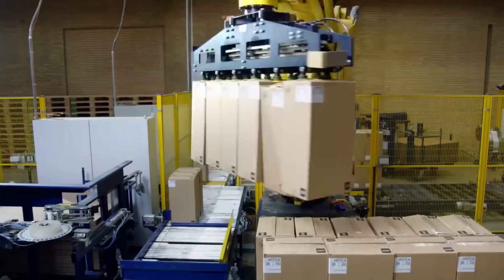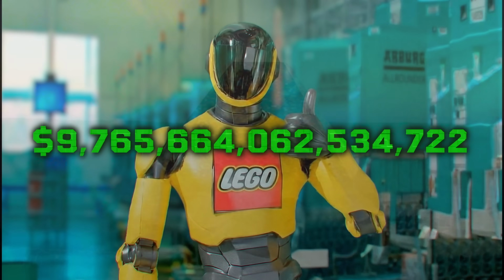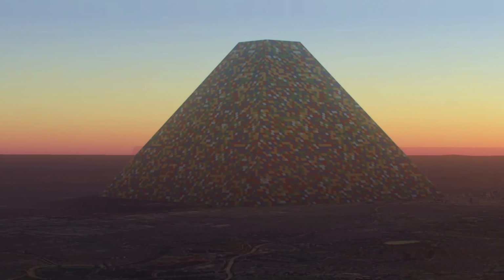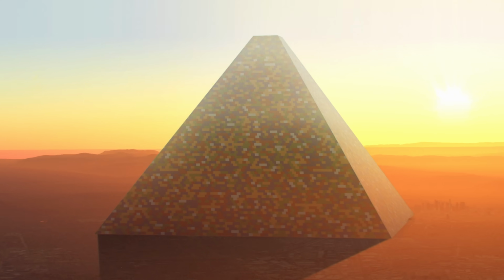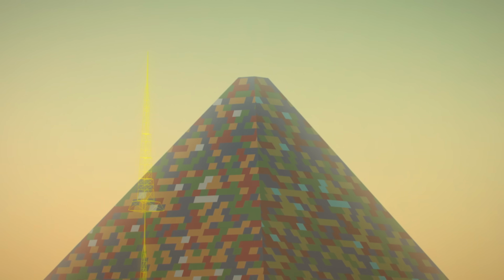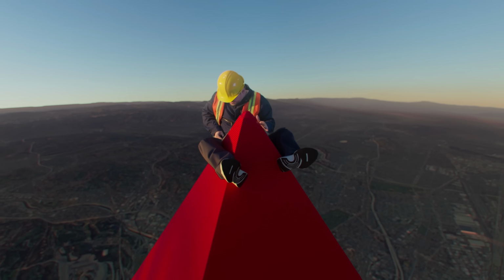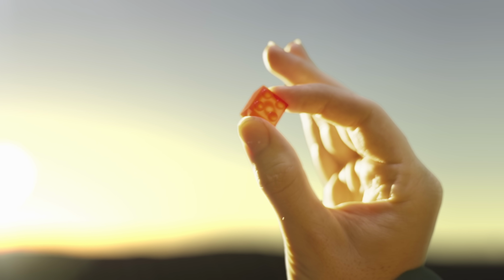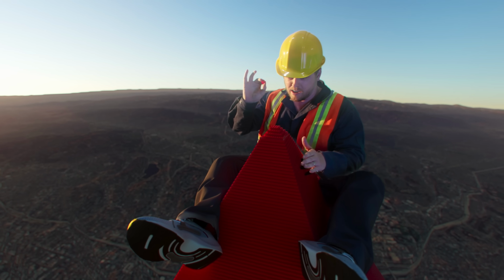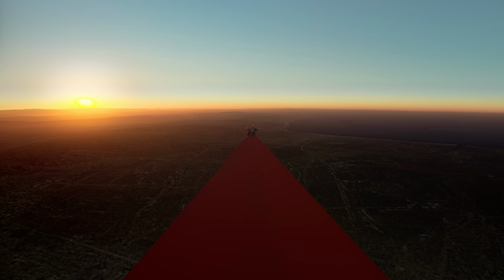This bounty of bricks would only take the Lego company 342,000 years to produce, costing about 40 times the global GDP, leaving us with the tallest possible Lego structure. To call it a pyramid would be a disservice. It's Lego Mountain! 4 times taller than the Burj Khalifa and just shy of the peak of Mount Fuji. It's our greatest creation. It's perfect. If only anyone were around to see it!